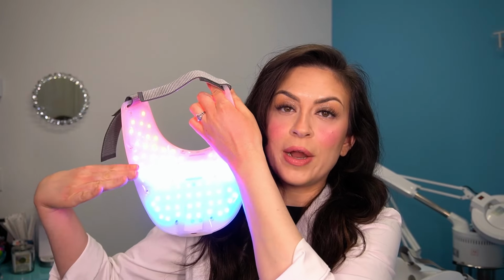And it's not just the face mask that has targeted settings. You can do multiple colors on the neck as well. So this is my favorite setting for the neck, where it's red on top and blue on the bottom, because I don't get breakouts on my neck personally, so I want to anti-age my neck, but I do get breakouts in my cleavage, so I do like that I have the blue down here to treat breakouts on the chest cleavage area. Now, everything I just said about the red and the blue light are things that I know from my training and career and experience as an esthetician.